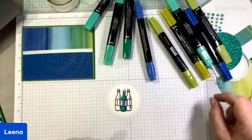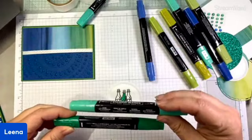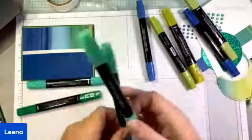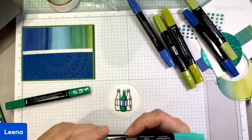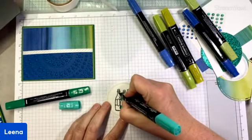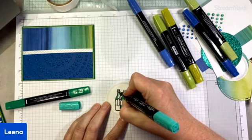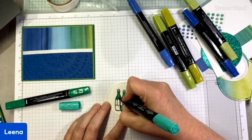To color this bottle on the left, we're going to use our dark and light Shaded Spruce. That's Shy Shamrock. There we go. We're going to get these out of the way so that I don't pick up the wrong colors. That has happened more than once. So this time I'm starting with my light Shaded Spruce. I'm coloring my bottle. So this again is laying my foundation.